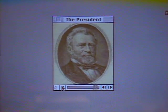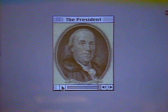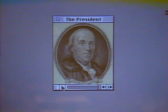And he goes on to various other presidents before returning. Does that one come with the package, Tim? This particular one does, and it ends up with Benjamin Franklin. But you can create your own then, huh? Yes, it's really an exciting package. And for $149, it's a really neat little product to have.